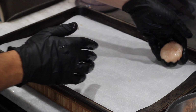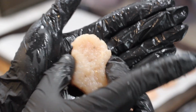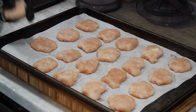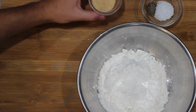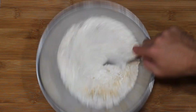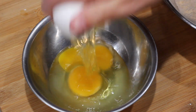As tempted as I was to deviate from these shapes, maybe make a little F and a little U just for all the companies that are gonna copyright this video, I stuck to the original shapes, I threw them in the freezer, and in the meantime, I got our dry and wet batters prepared. The flour mix is seasoned with salt and pepper, as well as the garlic and onion powder, and then the wet mix is just a few eggs, some water, and a little bit of cornstarch.